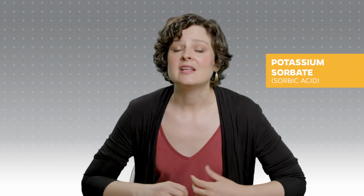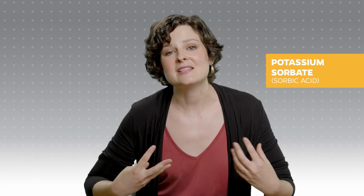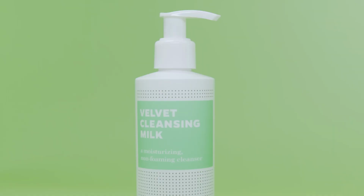This is an ingredient that is also really good against mold and yeast, but it has quite low activity against bacteria. We use potassium sorbate in Velvet cleansing milk because Velvet cleansing milk is often used in showers or in really damp and humid situations that put it at higher risk for mold and yeast growth than other products. We add it into our already robust preservative blend to make sure it's extra strong against mold.